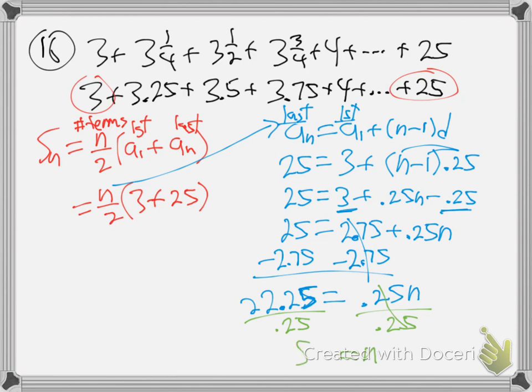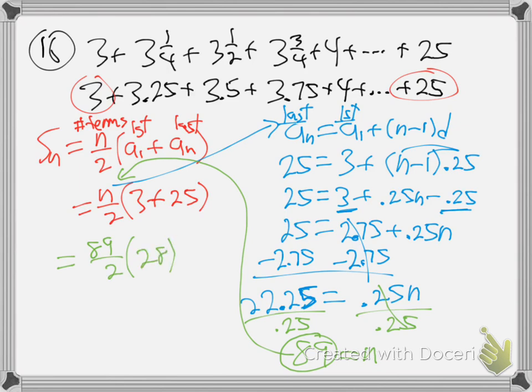So what's that? 89? So n is 89. We good? And then plug that in. So take that and put it in. 89 over 2, what's that? 28. And the answer is 1,246, says the bottom of the page. Is that right?